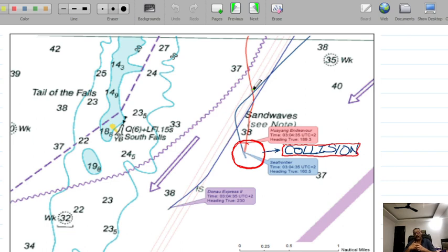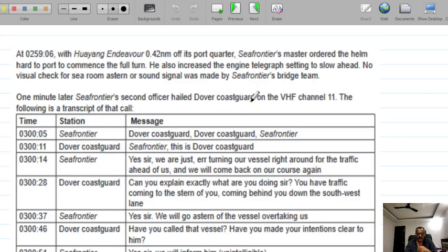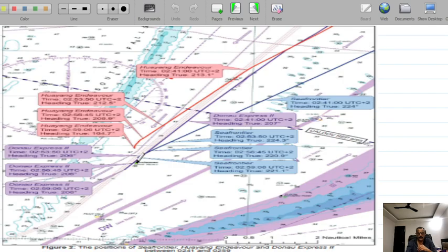So when Sea Frontier reduced her speed, the distance between Sea Frontier and Donna Express started increasing. That was good. As you can see in the previous slide, this was for Donna Express, as it is marked over here. She was being overtaken at one point of time by Sea Frontier, but when Sea Frontier realized that the distance was closing in, she reduced her speed.